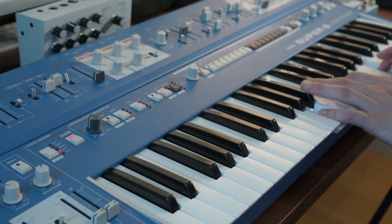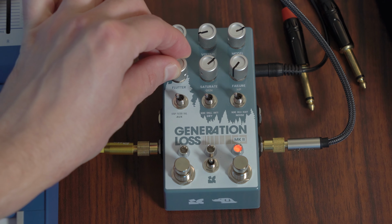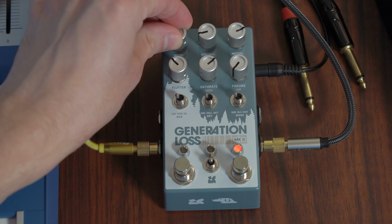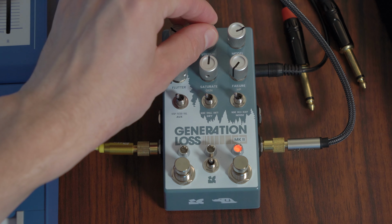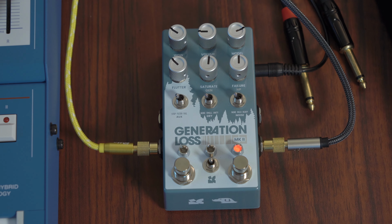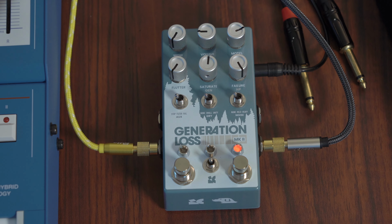Let's hold that chord. My favorite feature on this pedal is the failure knob, which basically adds unpredictable, randomized drops in the sound. Here's what it sounds like with just the failure knob cranked all the way up.